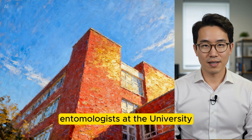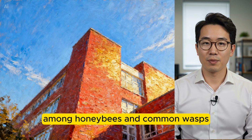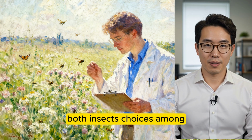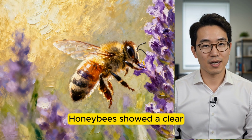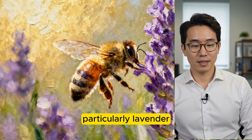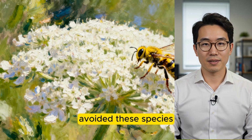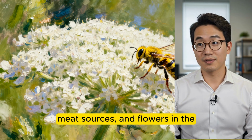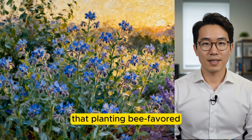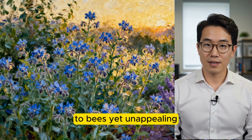A 2012 study by entomologists at the University of Sussex in England examined flower preferences among honeybees and common wasps. In controlled field experiments, researchers offered both insects choices among multiple flowering plants. Honeybees showed a clear preference for blue and purple flowers with flat or tubular structures, particularly lavender, borage, and catmint. Wasps, in contrast, avoided these species, favoring exposed fruits, meat sources, and flowers in the white to yellow range, such as Queen Anne's lace and iroh. The study concluded that planting bee-favored flowers created an environment highly attractive to bees, yet unappealing to wasps.